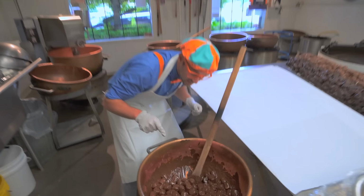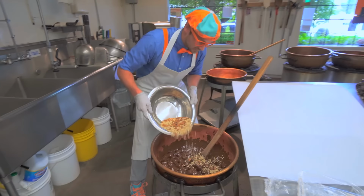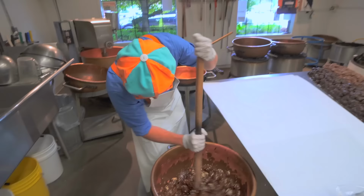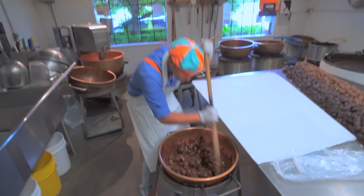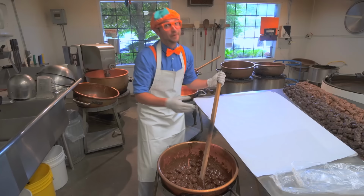All right, now we need to put the nuts in there. So let's sprinkle them in, stir it up. Okay. Here we go. Let's stir it up. Now that looks tasty. All right. So the next thing we have to do is take it out and put it on the table. It's gonna get really messy.